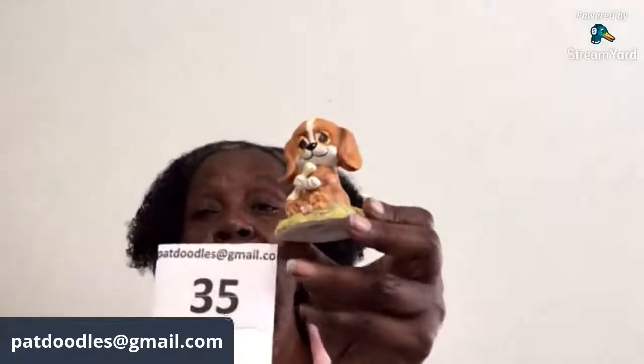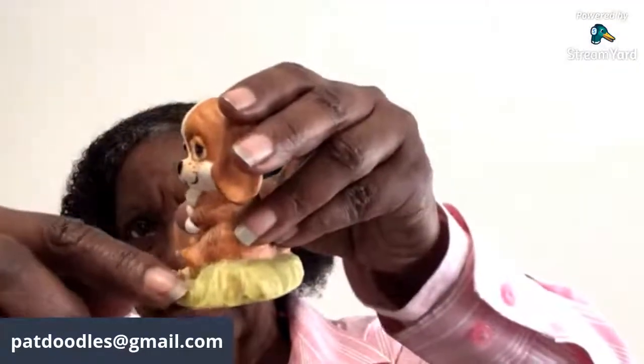This little puppy is number 35, and it is $3. And he's in good shape. I'm not sure, but I think one of the little flowers may be chipped off right here. So it is $3 and it is number 35. And at the end of the show, I do go back over and show all the items that was posted that's still available.